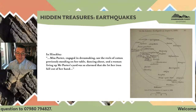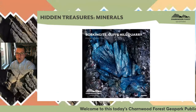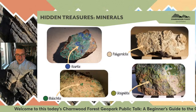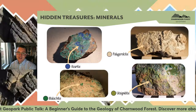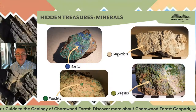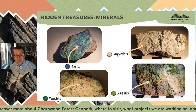Again, very, very small earthquake, but an important part of our story nonetheless. Oh, jumping around there, apologies. We have some fantastic mineral heritage here in Charnwood Forest. Many different types of minerals can be found. Most of them have been discovered in our quarries, and if it wasn't for the quarrying history of Charnwood Forest, we probably wouldn't know about all of these wonderful minerals that can be found here.